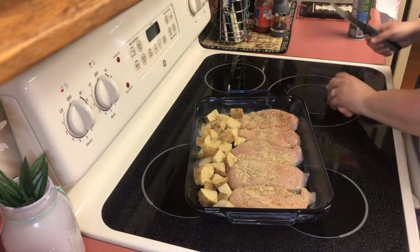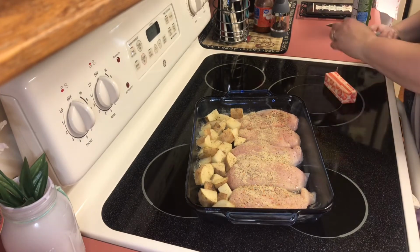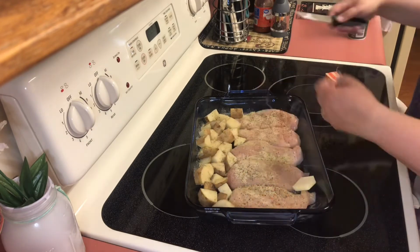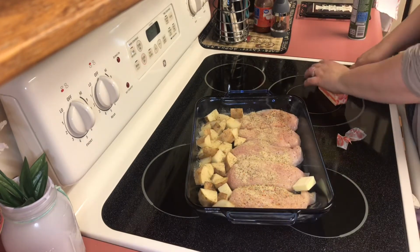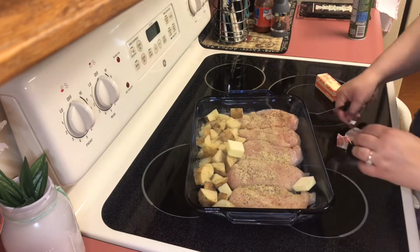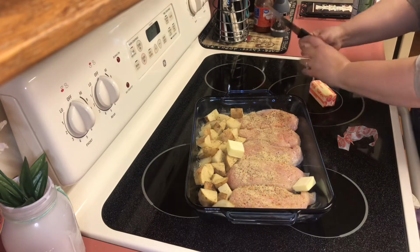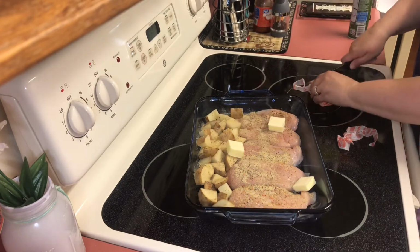Now that I have the seasoning on there, I'm just going to add a little butter. The original recipe I used for this, I just do this by memory now, but I remember it called for a ton of butter. So I've done it without any butter before, and you're fine, but I still like to put a little butter on there just to give it that extra flavor.